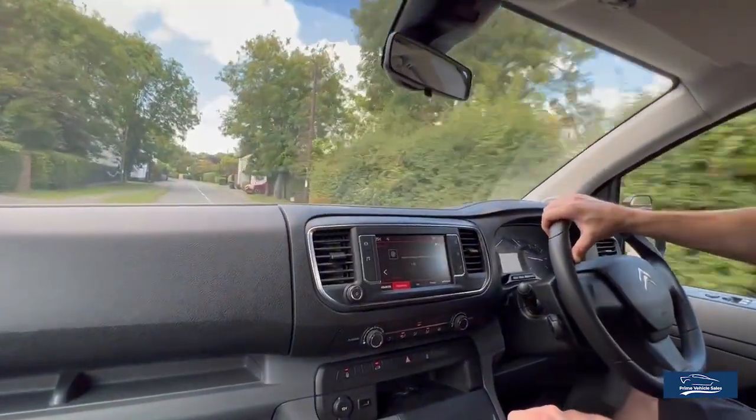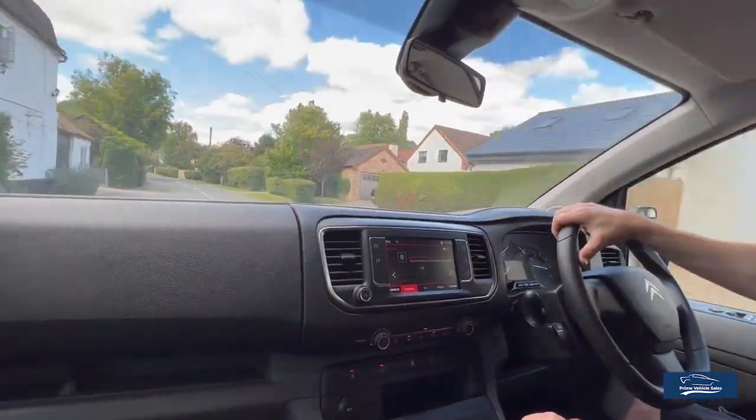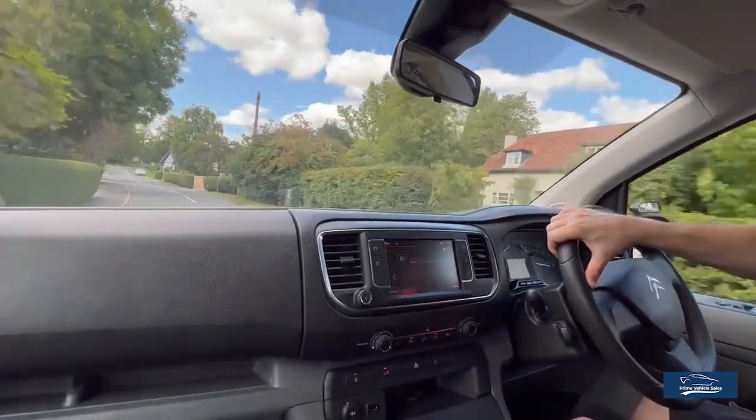If someone's looking for something that's going to do a good job for them, that's going to be reliable, I think this could be the van for you.